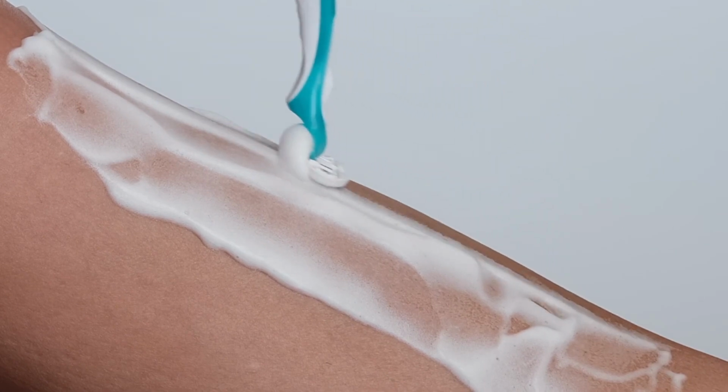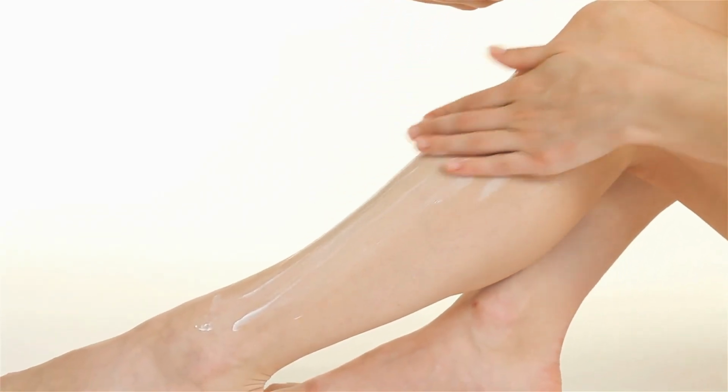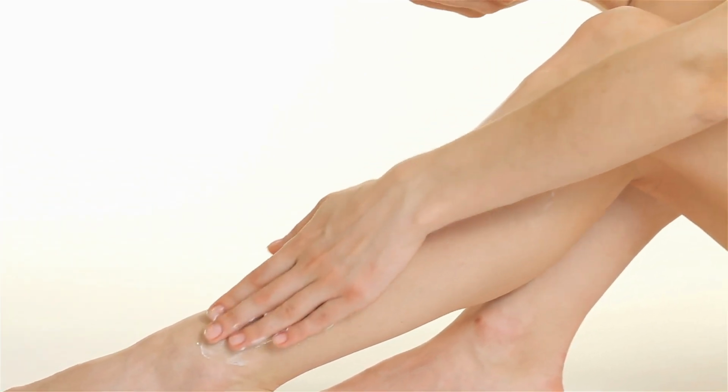This reduces the risk of ingrown hairs, as we mentioned earlier, and those can actually be really uncomfortable. Also, if you use a moisturizer after shaving, this can help with irritation, but you want to avoid using moisturizers with fragrances or glycolic acid, because if you have some microscopic abrasions or cuts, those can get irritated with additives like the ones I mentioned.